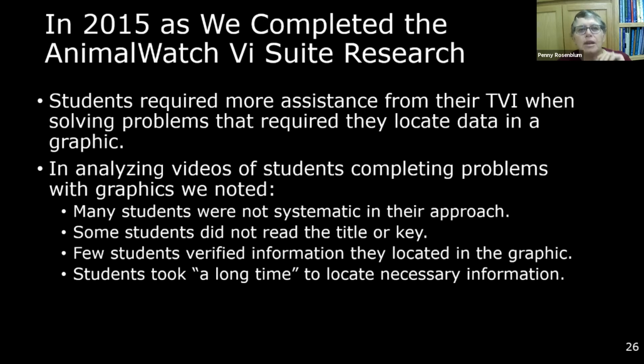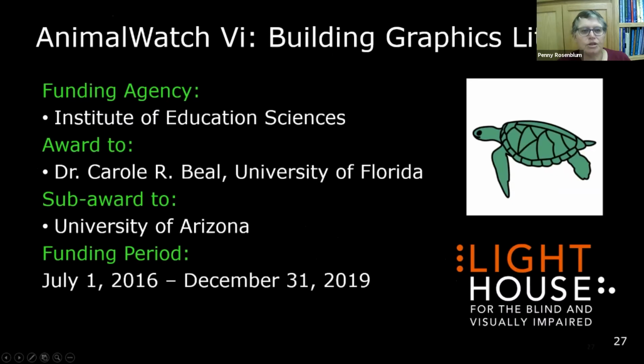So we need to build these skills, as that teacher said in that quote, in second grade, and I really say in preschool. So we like to write grants at the universities. I have to commend my colleague, Dr. Carol Beale, who has since moved on to the University of Florida. Getting grants from the Institute of Education Sciences is about a 10 to 12% funding rate.